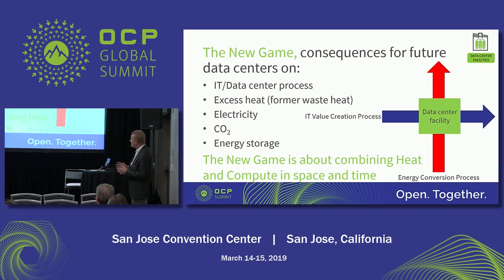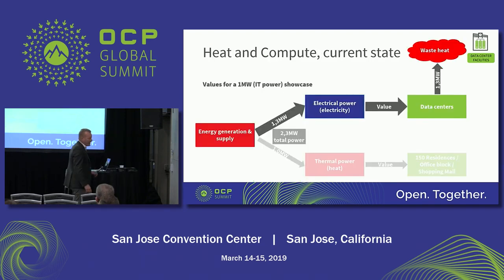What I think we need to do is combine these in space and time. Sounds a bit scientific, but it's not meant like that. This is a picture we shared as Asperitas, but also on behalf of the community, to a major energy supplier.